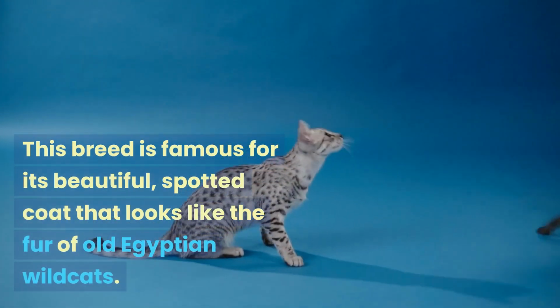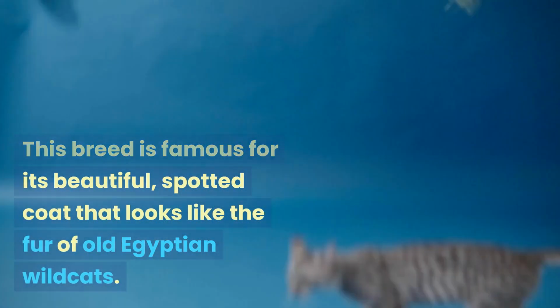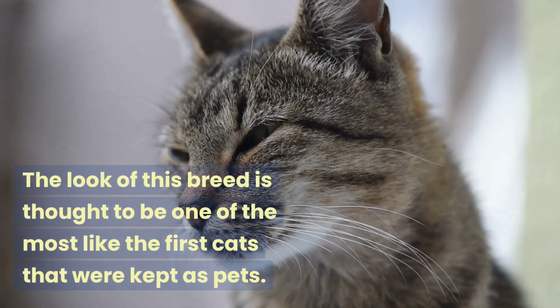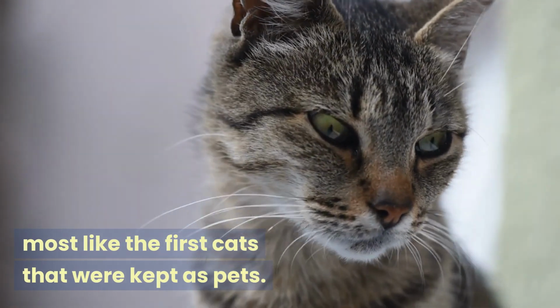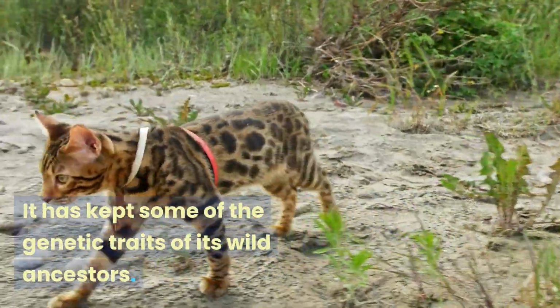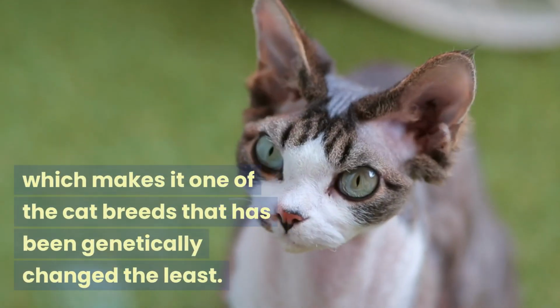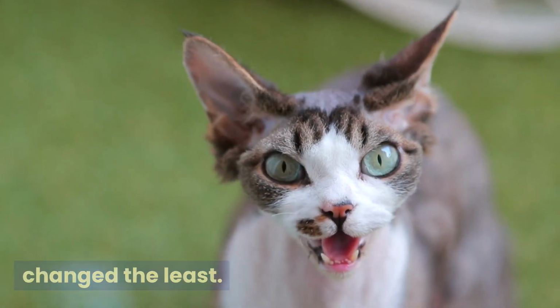5. The Egyptian Mau. This breed is famous for its beautiful, spotted coat that looks like the fur of old Egyptian wildcats. The look of this breed is thought to be one of the most like the first cats that were kept as pets. It has kept some of the genetic traits of its wild ancestors, which makes it one of the cat breeds that has been genetically changed the least.